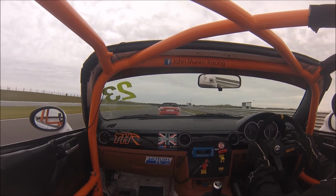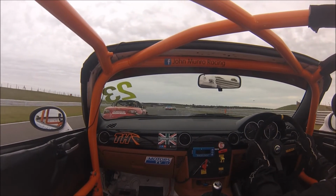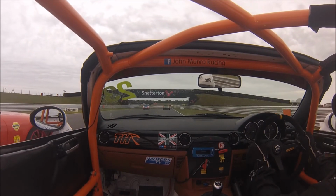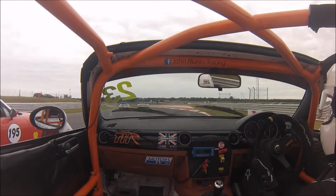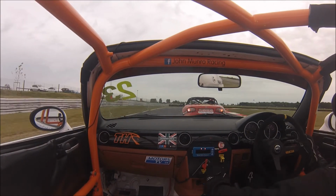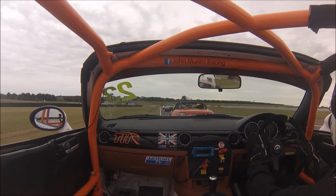Those guys scrapping behind. Well, John Munro was in there for a play as well. He's certainly shown a lot of pace. Obviously, that incident earlier did not help his charge. You've also got the 195 of Harding in there for a bit of a scrap as well. That's Jack Harding from Wakefield. I believe he's the one in the Lightning McQueen liveried car, which looks very distinctive.